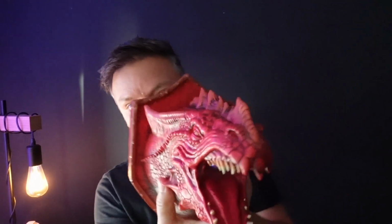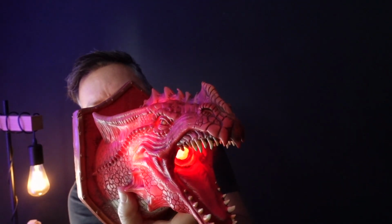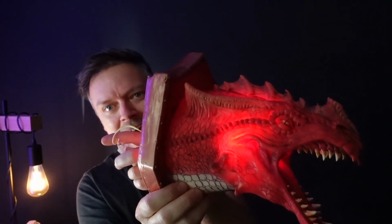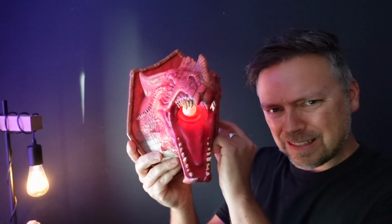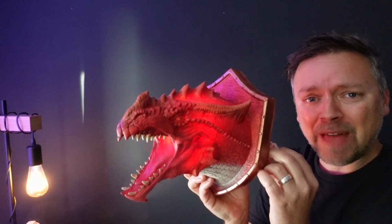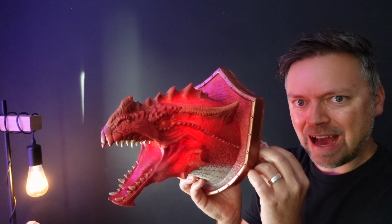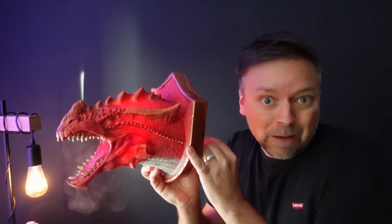But let me turn it back on. I mean, all the mist is coming out of the back and not out of the mouth. I guess there's a little bit of mouth mist happening. Can you see it? But this is definitely not that huge burst of smoke and flame effects like in the ad. And actually, the whole head of the dragon is lighting up because of these LED lights, which is pretty cool, but I mean, that's not what I ordered.